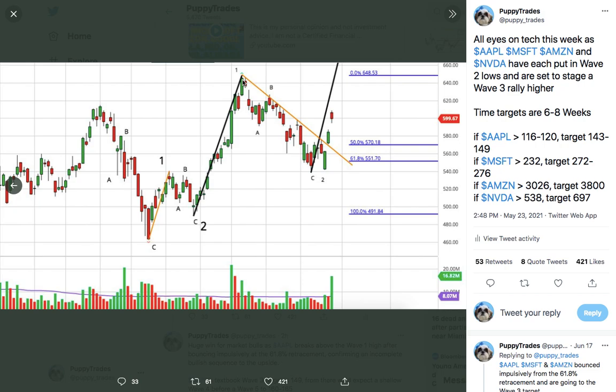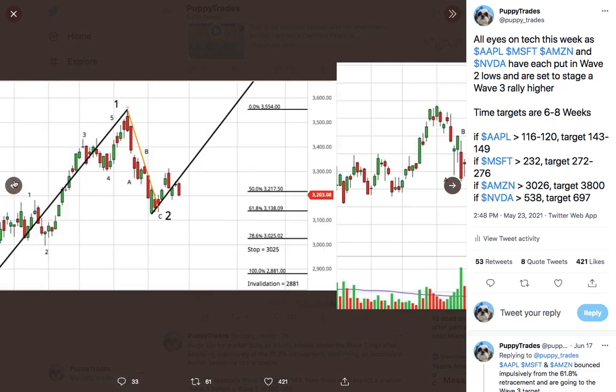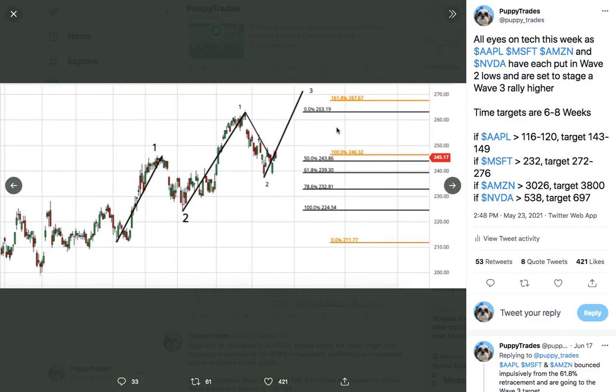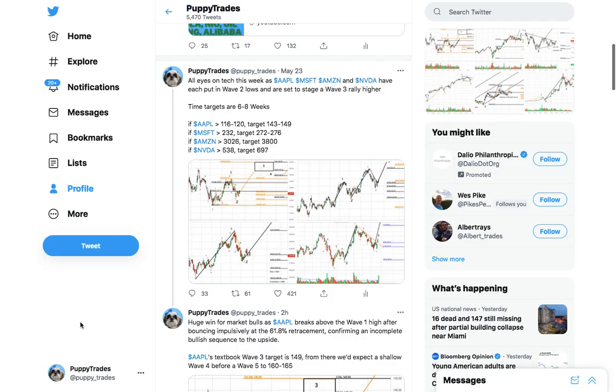So if you were still looking for Apple to go on another wave down to 110, and you ignored Nvidia breaking above this new high, then you weren't listening to the stock market. And if you were still looking for Apple to go 5 waves lower to 110 after Microsoft broke above this high, then you weren't listening to the stock market. Even the NASDAQ broke above this high, and people were still looking for more downside for Apple.